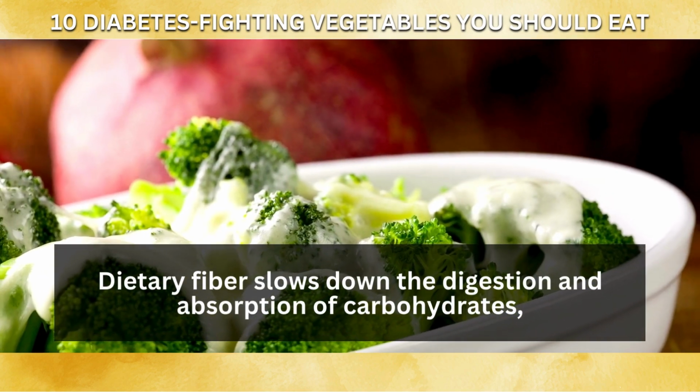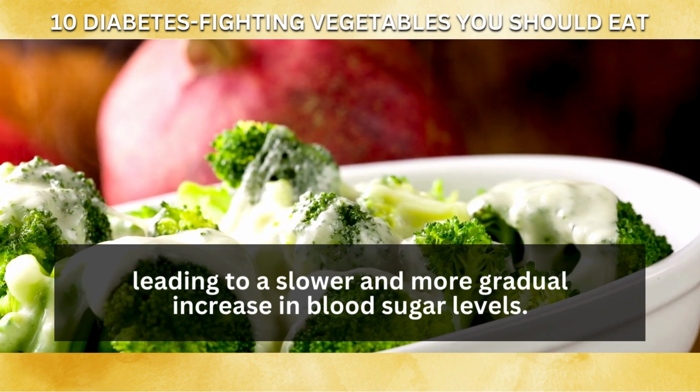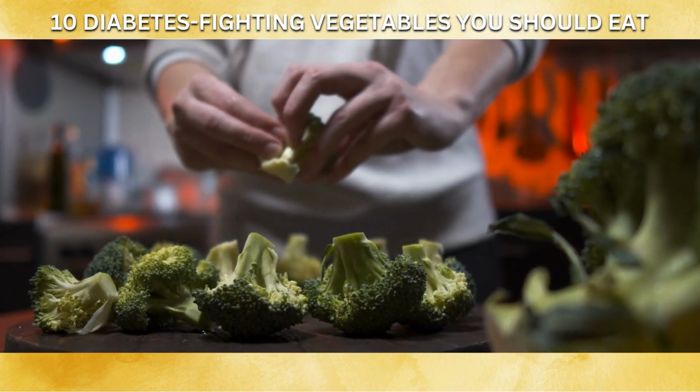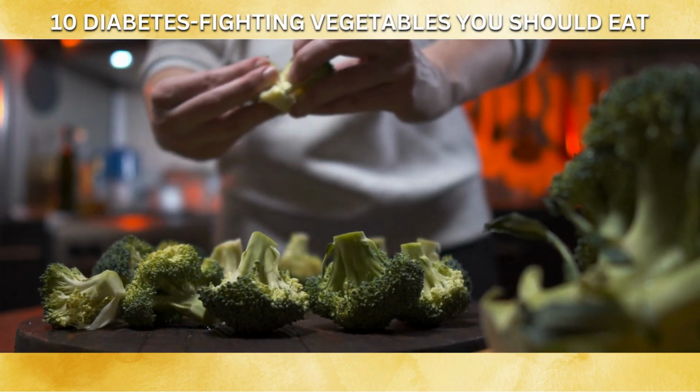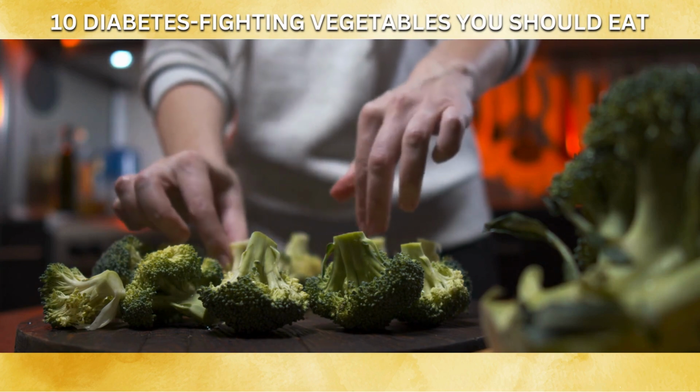Dietary fiber slows down the digestion and absorption of carbohydrates, leading to a slower and more gradual increase in blood sugar levels. This is particularly important for individuals managing diabetes, as it helps maintain steady blood glucose levels and avoid spikes.